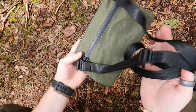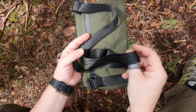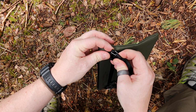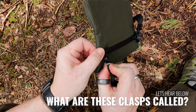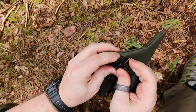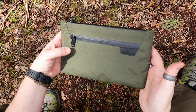The suspension system on this, the strap, goes the next stage up from a lot of the bags that we've looked at. This uses this really nice smooth seat belt material style webbing, and just has these two, I don't know what you call these. Let's hear below what you call these. What it does is it has some Hypalon material here for these loops. So you just slide these through here. I think they're called pinch gates. I'm not too sure. But anyway, yes, this is a really nice, slick looking bag.